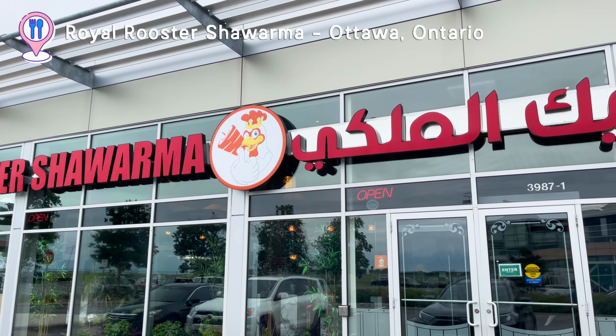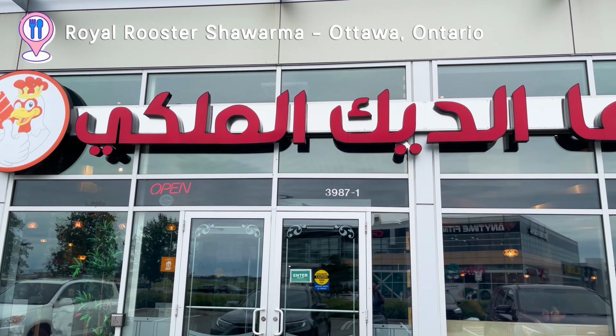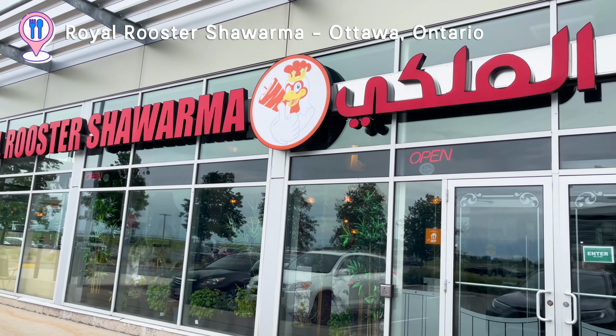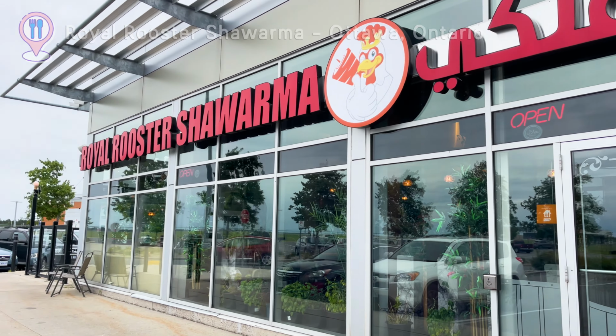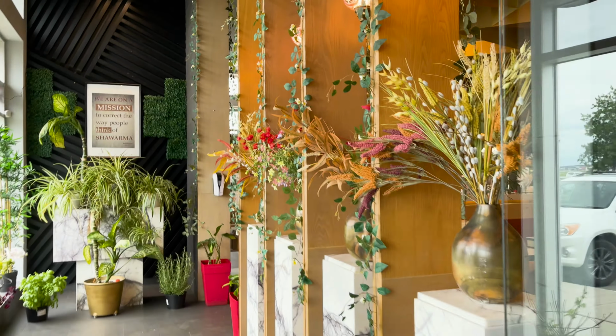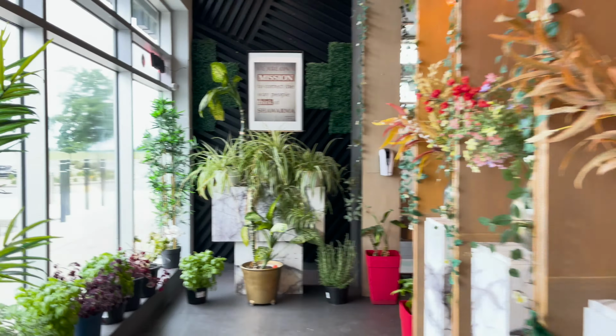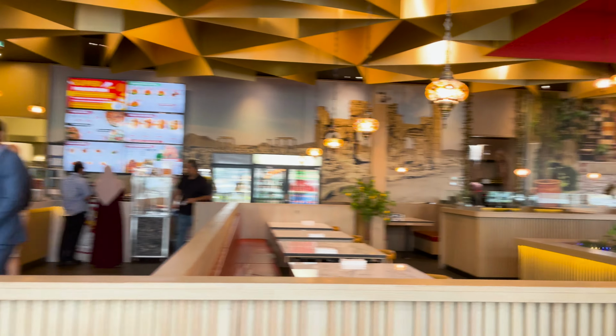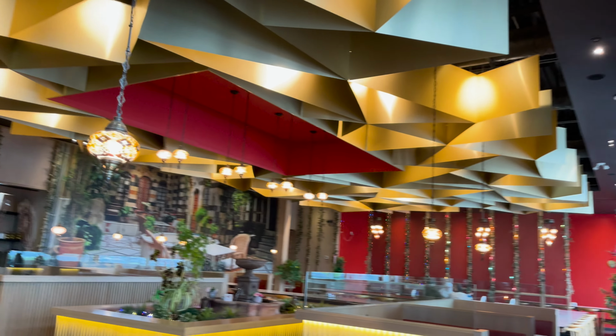Rooster shawarma. It has been said that it's one of the greatest shawarma places in Ottawa. We shall find out. Some nice little ambiance. These guys really are into cheese and plants. Very nice.